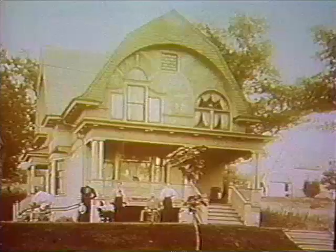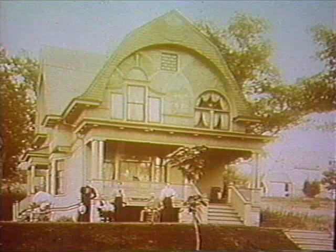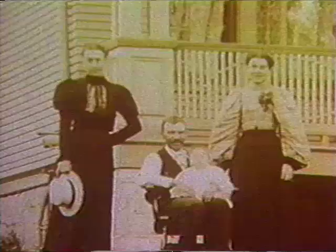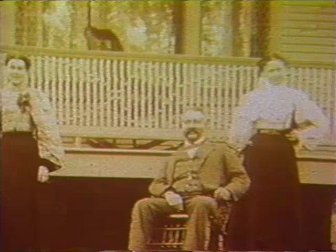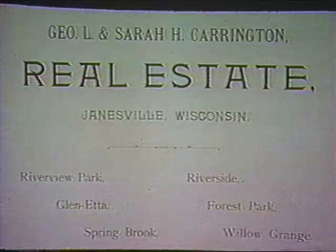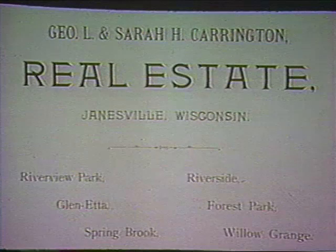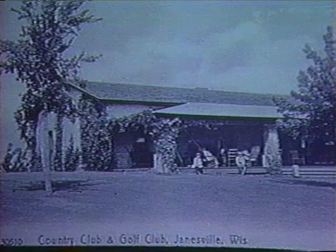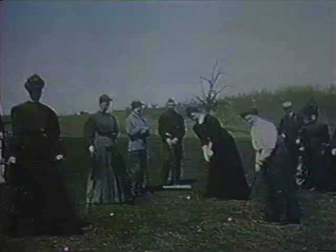In a pattern being repeated in cities across the country, a new type of suburban housing was encouraged with this new transit development. Large single-family residences on spacious lots made up the housing stock of Janesville's first suburbs. This development occurred along streetcar routes through the Centerway and Milton Avenue areas, out North Washington and South Main Streets, and eventually to Forest Park. Picturesque names given to other subdivisions included Riverview Park and Spring Brook. The establishment of the Janesville Country Club further reinforced an interest in suburban activity, especially golf.